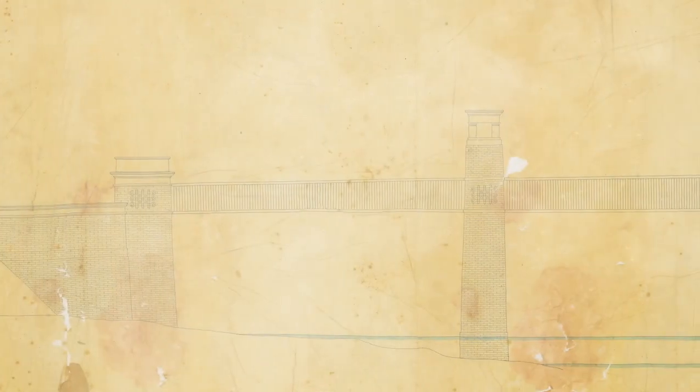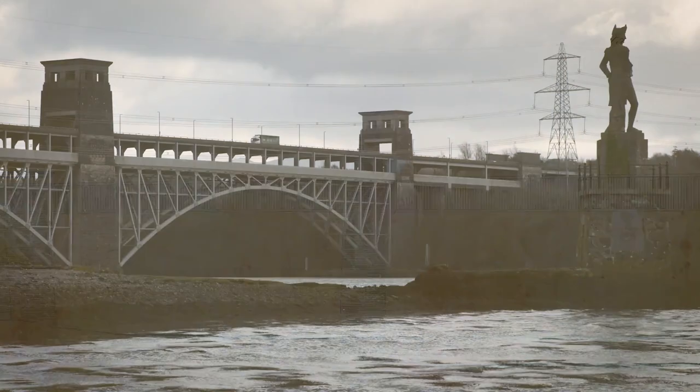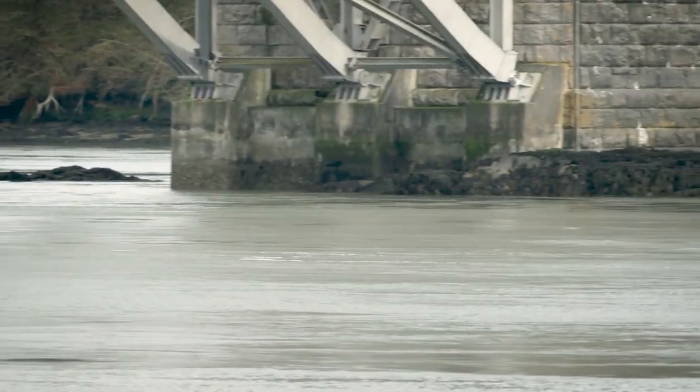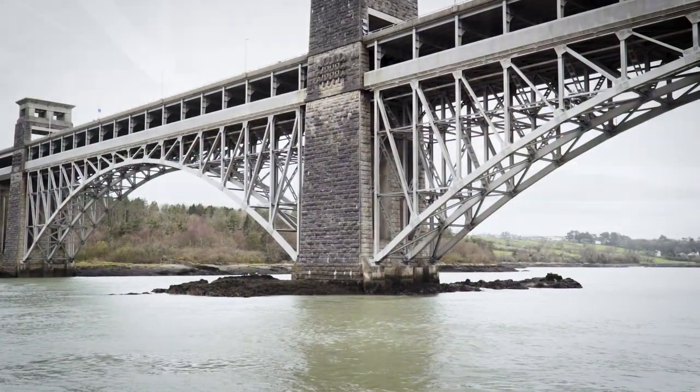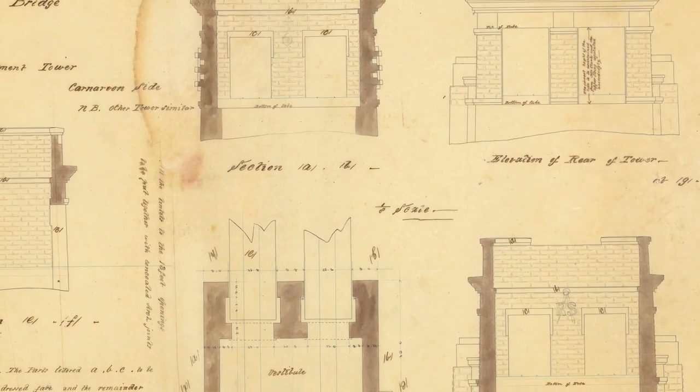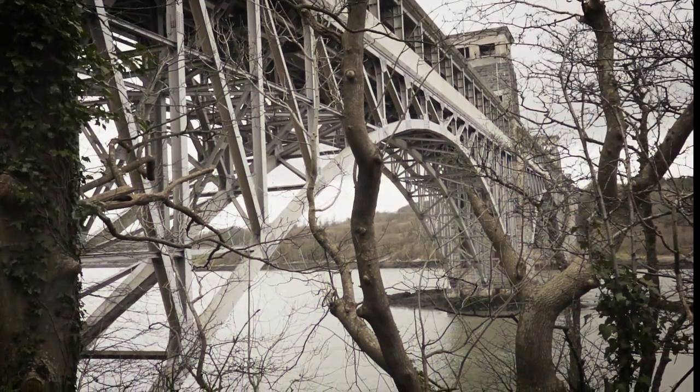There were two main spans of 460 feet and two smaller spans at each side of 230 feet, all supported by masonry towers, the middle tower sitting midstream on Britannia Rock, and of course from where the bridge takes its name. The point of the tubular design was the efficient and even distribution of heavy loads, allowing the bridge to span a greater distance without compromising its structural integrity.